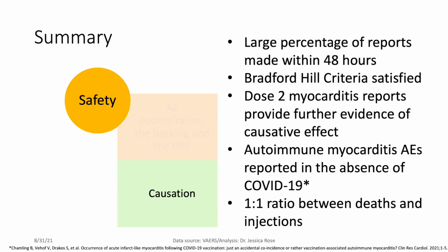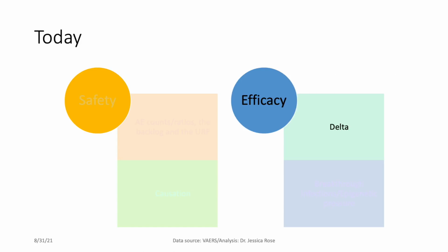The dosing myocarditis reports are very strong evidence of a causative effect. And very recently, a report came out that actually shows a clinical difference between hearts, indicating that autoimmune myocarditis is being induced by the injections, and it's different from myocarditis that is induced from COVID. This is shown clinically. And there's also basically a 1-to-1 ratio between the pathways of death and the fully injected population. So now let's move on to, we're going to talk a little bit about the Delta variant in particular.